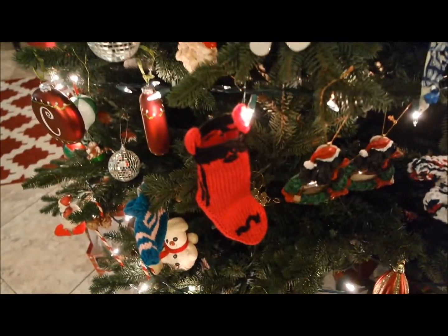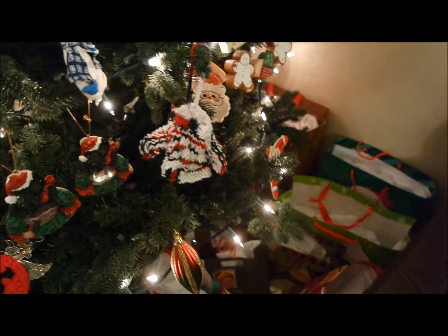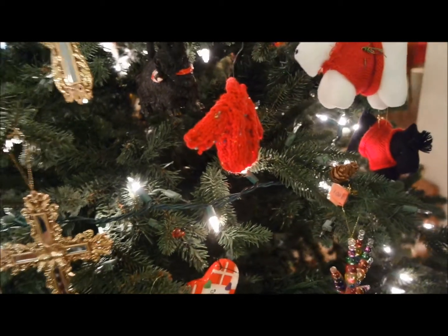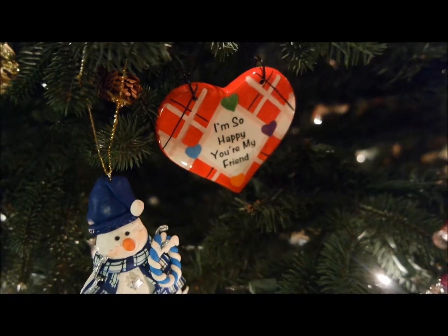That's also a boot I knitted. Another sweater I knitted. Something else on here from Alice's. More M&M stuff. That's from Alice. I'm so happy you're my friend. My two daughters back there, they made those in Girl Scouts. You can see one of them, their little face on there.